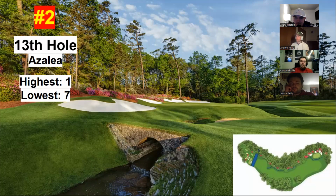Don't get me wrong, I like this hole. I think this is one of the ones where I just ran it. That's disqualifying. Moving on, Josh, why is that 7? Andrew's answer was I like this hole. That's crazy. I'm just never gonna talk in the pod again. All right, it's cool. It's fine.